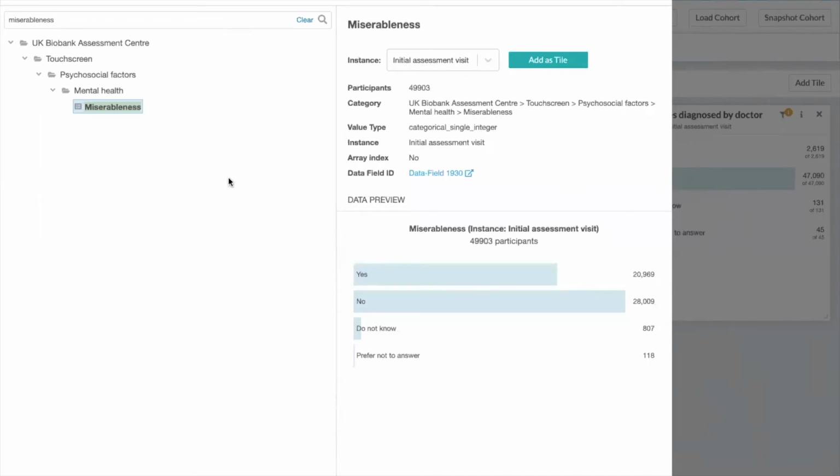And lastly, I want to mention some of these assessments were conducted more than once. There was, in fact, this initial visit where everyone was asked these questions and did this measurement. There was also a first repeat assessment where people were asked to come back to redo it at a later point, but not everyone has been asked to come back. And then an even smaller group has been asked to come for an imaging appointment, typically an MRI, and they have the opportunity to ask those questions a third time.